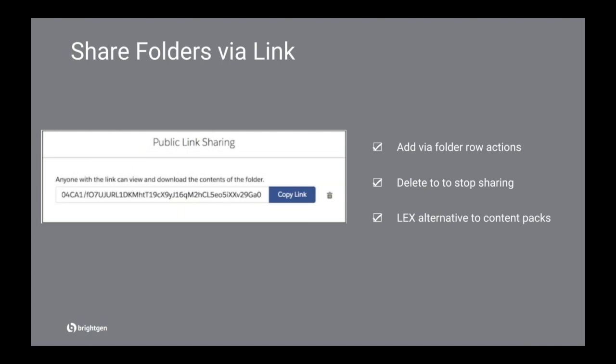As I mentioned before about sharing folders via the public link in communities. So you add the link via the actions drop down on the folder row. And once you've got that link and you've shared it out, then if you want to stop sharing and remove all public access, you can just delete the link and nobody will be able to access the contents of that folder anymore. So this is essentially the Lightning experience alternative to the classic CRM content packs.